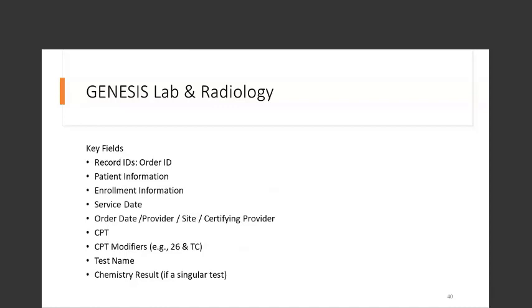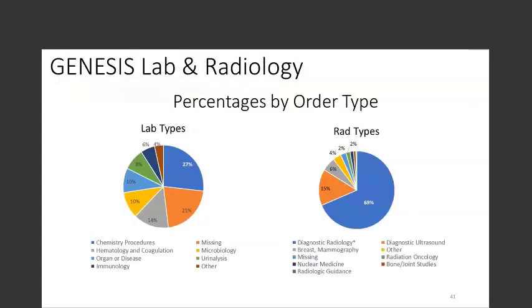And then for result data, we actually do have all of the result data showing up in the MDR, but only chemistry results are being provided to DaVinci right now, and only if it's a singular test. If there's more than one result out of a test, it's not being provided. That's just a limitation of the data that you're getting, and hopefully that will get rectified.